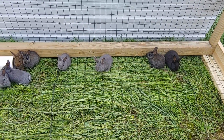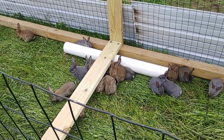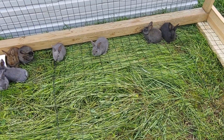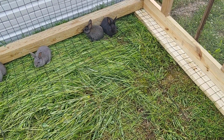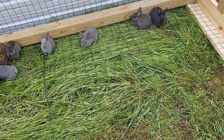Hi everybody, we're back again, R33 Homestead. We're looking at the latest, greatest addition to the homestead, and that's our rabbitry. But my wife just said something to me, and man, it just made me pick up the camera and want to share it with everyone out there.